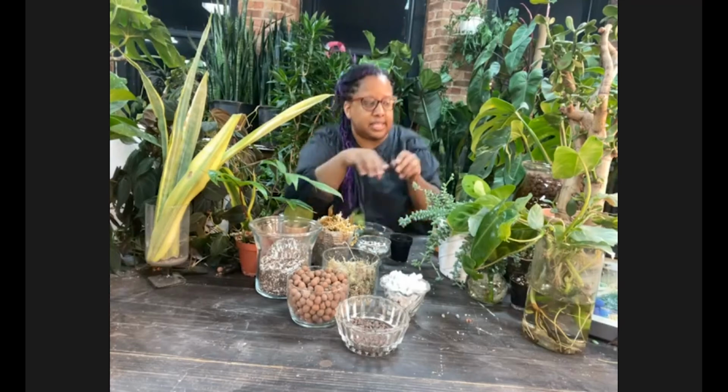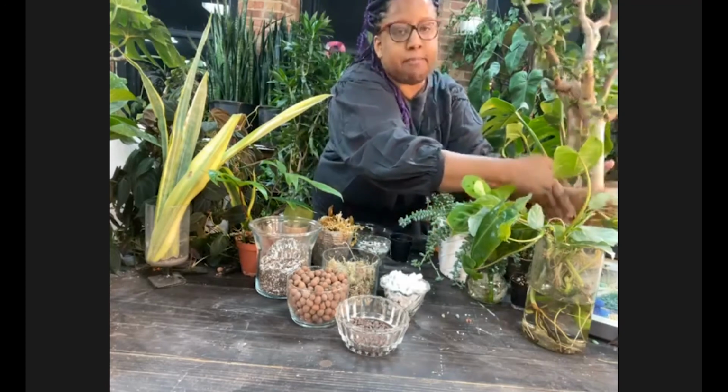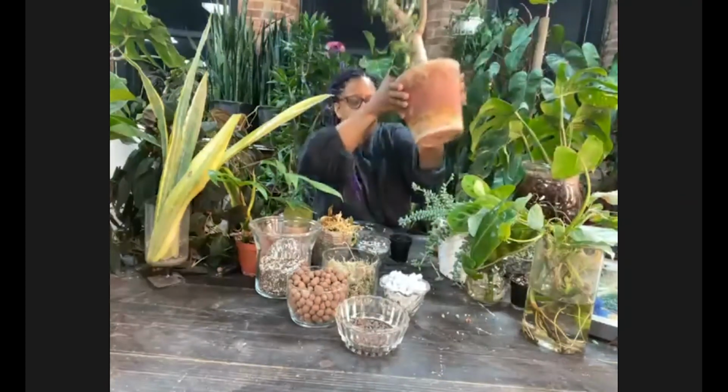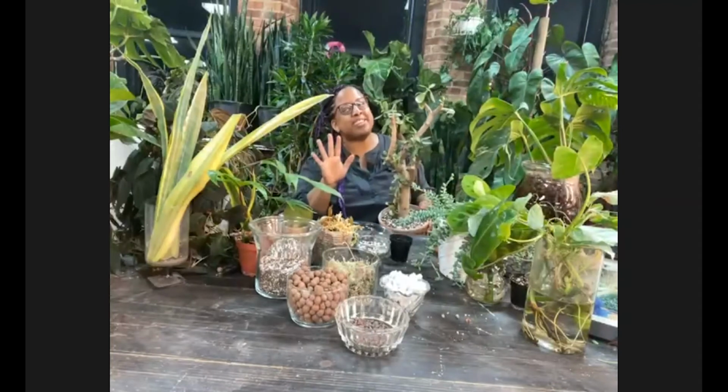I don't think it came from this exact one, but this one was from my mother-in-law. She sent me this scary, scary tree. I hope she's not watching. It was lovely. It's lovely. It needed some work though. And that's what she said.